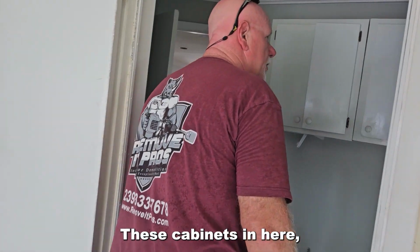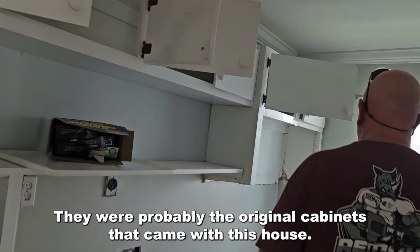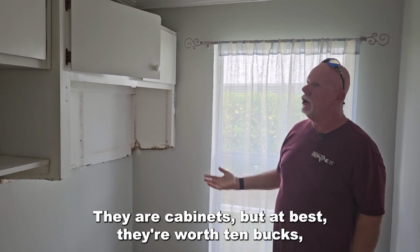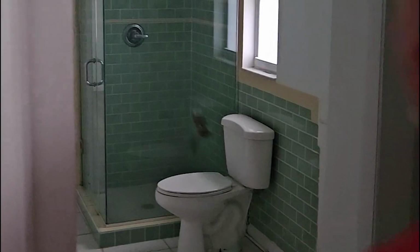These cabinets in here, if you look at them, they're kind of rough. They were probably the original cabinets that came with this house. You see how they kind of chopped this up over here? It's not something we want to mess with. They are cabinets, but at best they're worth 10 bucks, 20 bucks a cabinet. It's not worth the labor to take them down.